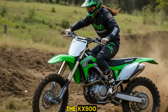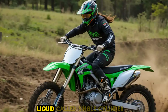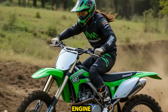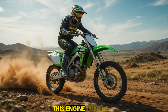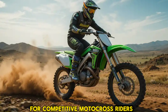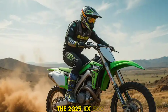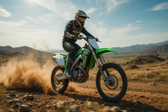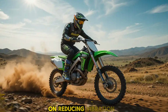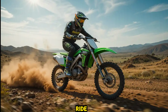At the heart of the KX 500 is its powerful 499 cubic centimeters, liquid-cooled, single-cylinder engine. Tuned for maximum torque and explosive power delivery, this engine is built for competitive motocross riders. Paired with a 5-speed transmission, the 2025 KX 500 delivers smooth gear shifts and quick acceleration. Kawasaki has also worked on reducing vibration and improving throttle response for a more refined ride.